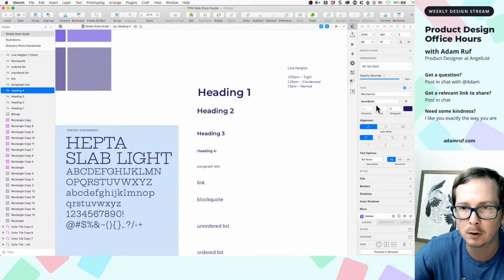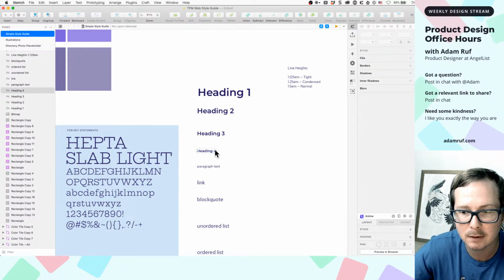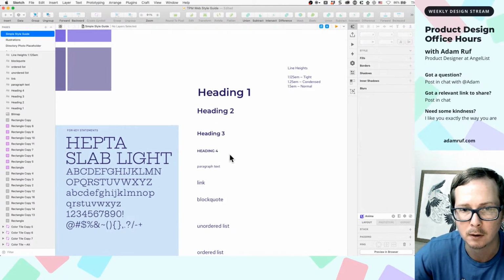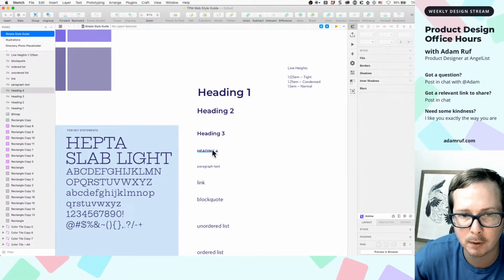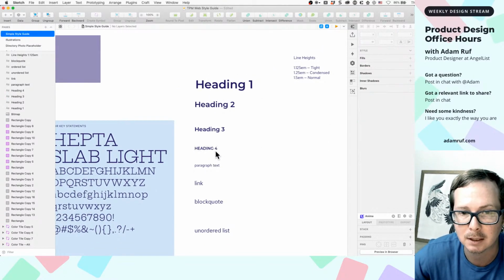Heading 4, I'm going to just use the normal, so 16 times 1.5 should be 24. It still is. Yay. And then maybe for heading 4, we'll do some all caps. And one of the things I like to do when I use all caps, to make the text more legible, is I multiply.